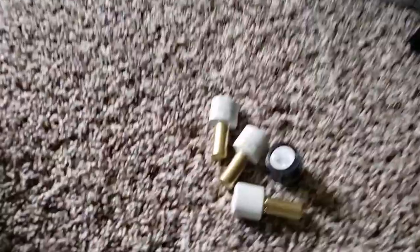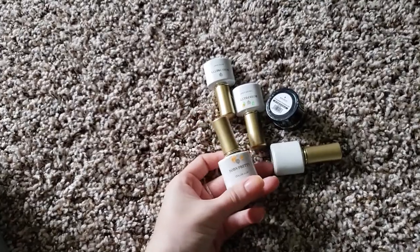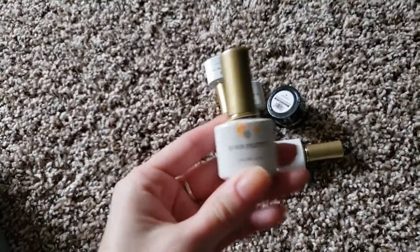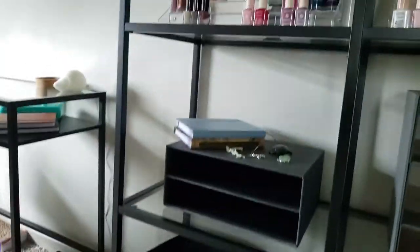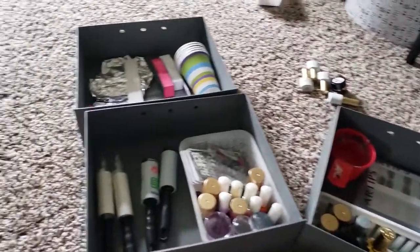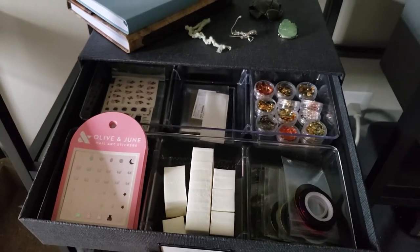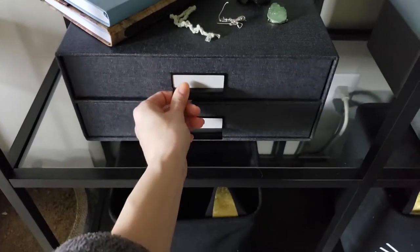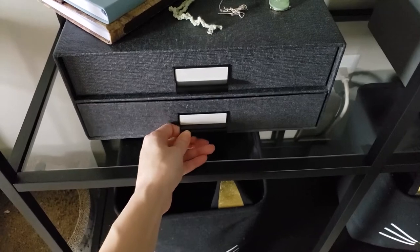This pile and this pile of stuff is gel. I need to clean this off, but these are gel things from Born Pretty, so I'm going to put them up on that with the rest of my gels, but nail art life is together. I'm so excited. Here is everything all organized and looking wonderful. It's my little papers. I always push these in too aggressively.